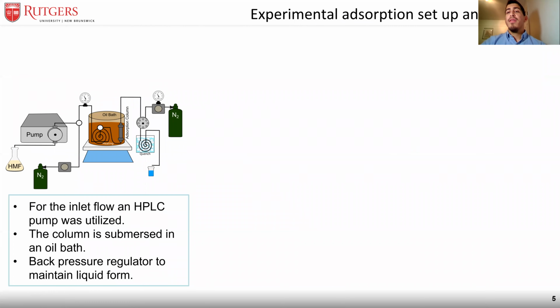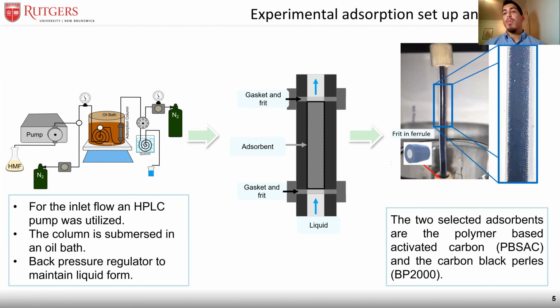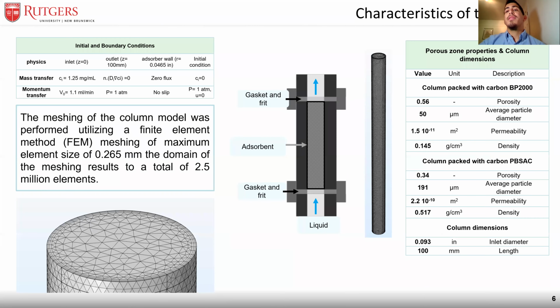For the separation of HMF, we built the following setup at the University of Delaware. The setup consists of an oil bath where the column is submerged. The inflow is inserted by an HPLC pump, and on the outflow there is a quenching and a back pressure regulator. Zooming in on the column, it consists of the adsorbent and the flow is going upward. There are two kinds of adsorbents used: the polymer-based activated carbon PBSAC and the carbon black pearl BP2000. These two materials have different properties like porosity, particle size, density, and so on, and the details are in the right table of the scheme.